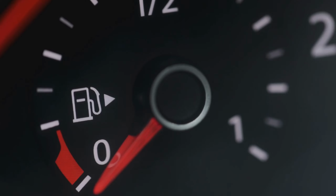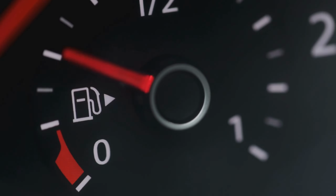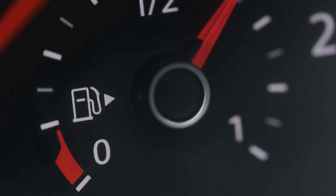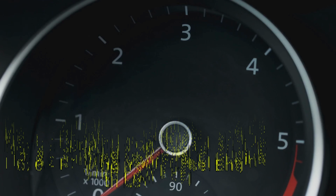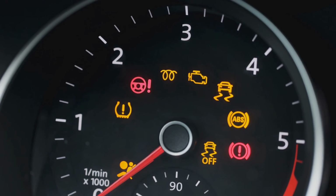Alright, moving on to mistake number 6. This is a big one, and honestly a lot of people are guilty of it without even realizing. So what is it? It's running your diesel engine with low fuel over and over again. Now you might think, hey, I'll just fill up tomorrow, or I can stretch this tank a little further. But here's why that's actually a bad idea.